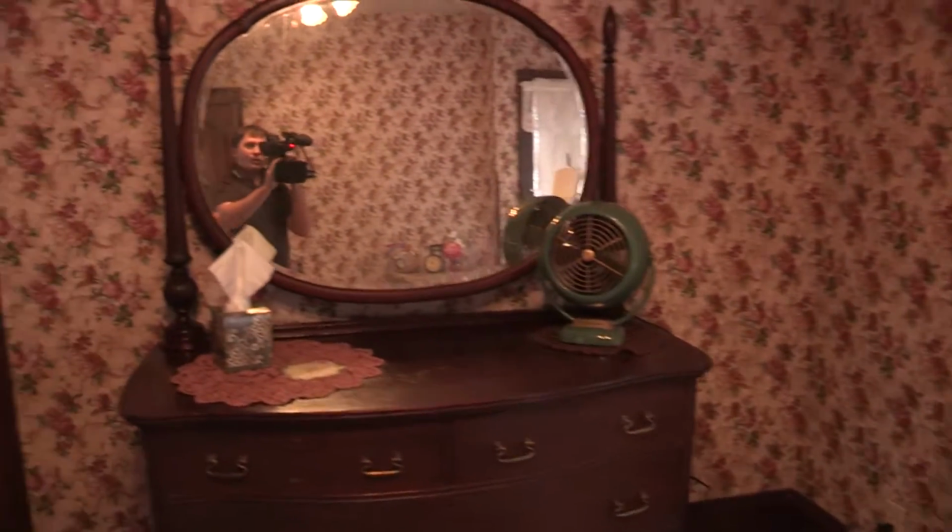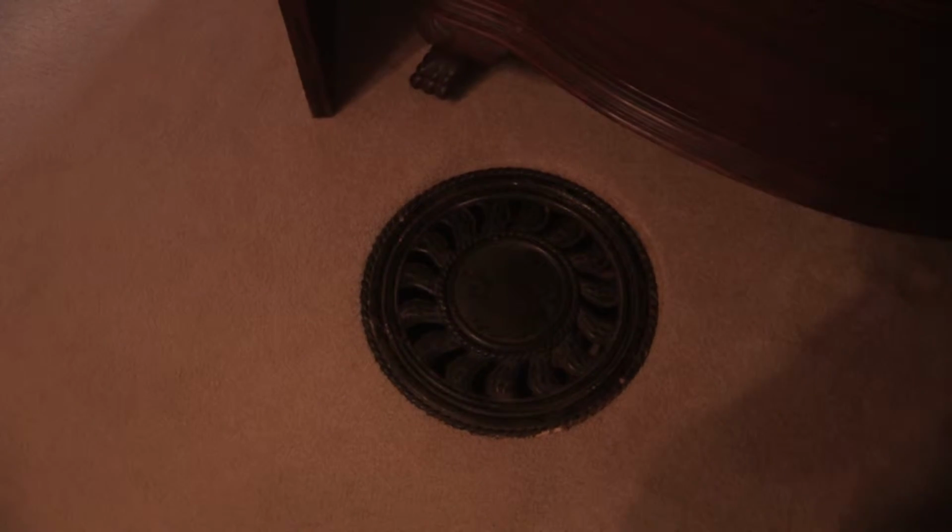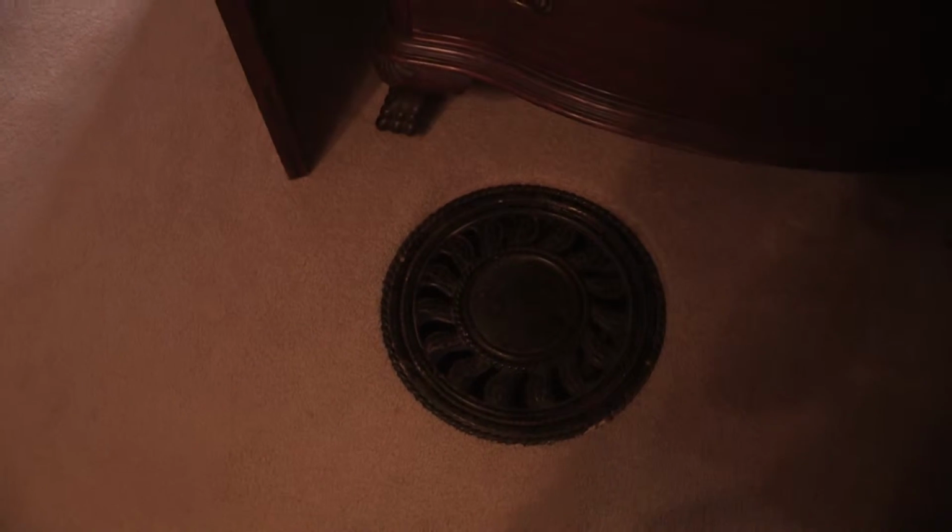And if you notice over here on the floor, you see a grate on the floor, and that was opened to let heat come up from the floor below. Because this room did not have a fireplace, in order to heat it, they would open the floor and allow the heat to rise.